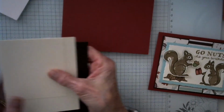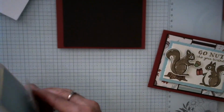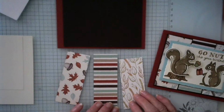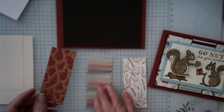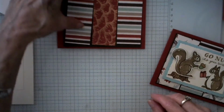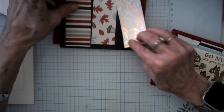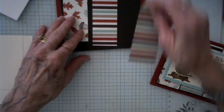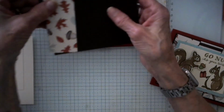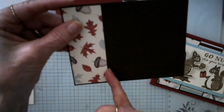Next, we have a layer of Early Espresso, and on top of the Early Espresso, I'm going to arrange 3 little pieces of designer paper. The good thing about our paper is that you can turn it over and use, I might choose to do this or this, or make them all different. Maybe put the stripe in the middle. So there's a lot of things you can do with the papers. I cut these so that there is an eighth of an inch between each little strip.